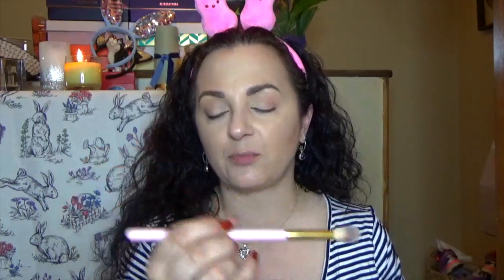With a fluffy Luxie brush, but I have no idea. I think this is a Luxie brush. I can't read it, even if it is. I'm going to go into Your Majesty, which is that stone cement color. I mean, look at how opaque that is. Using my Juvia's Place brush, I'm going to go into Vivid Mood.